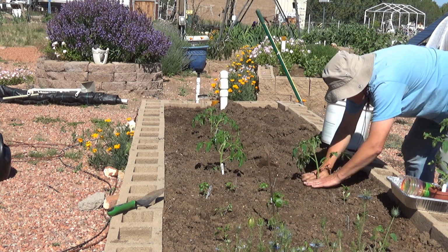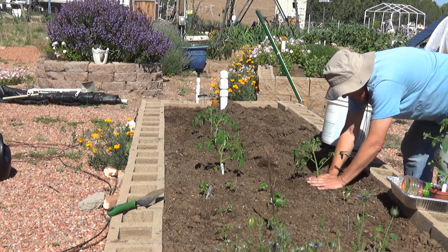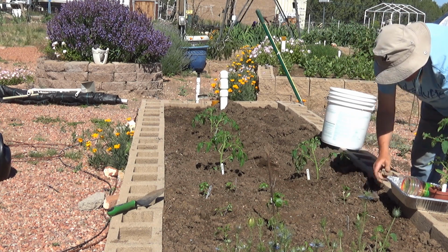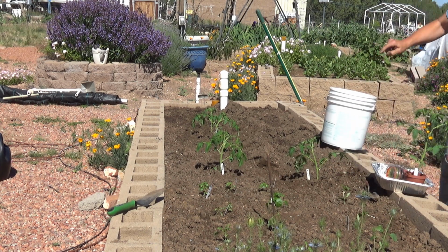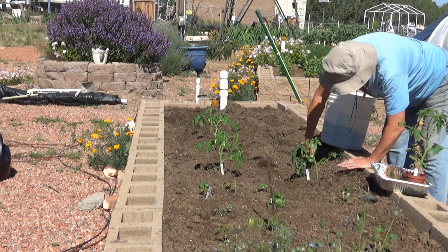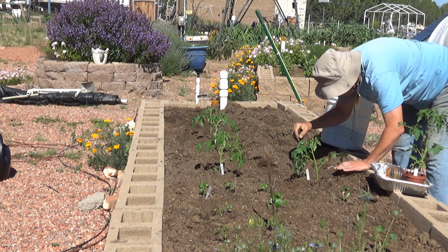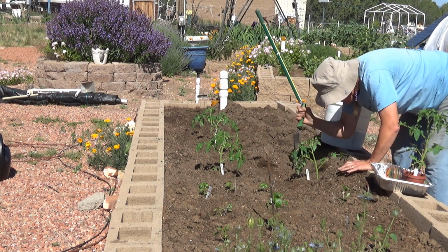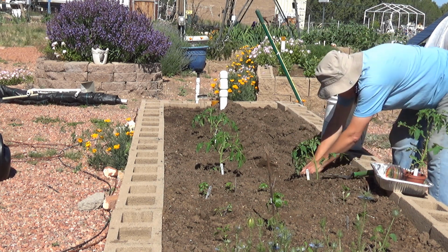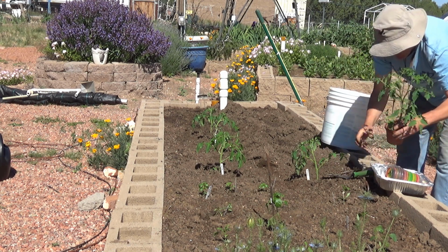Everybody develops their own techniques. This is how I like to do it. Whatever works for you and doesn't damage the plants. I think I'm going to actually dig this other one deeper. I dug these big holes with a shovel, and then I figure I can always fine-tune them when I'm ready to actually plant.